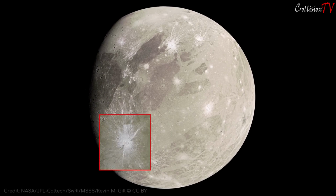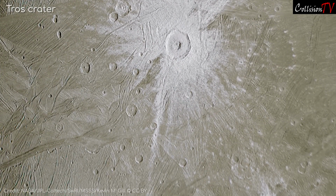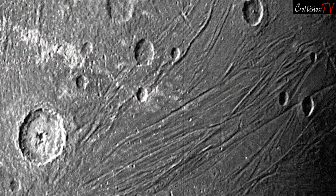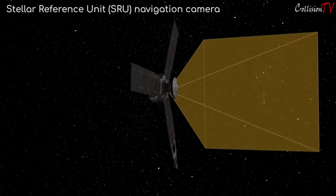Io is the most volcanically active body in our solar system. Europa is thought to have a liquid ocean beneath its icy surface. Ganymede is the largest moon in our solar system, and it is thought to have a salty ocean beneath its icy crust.